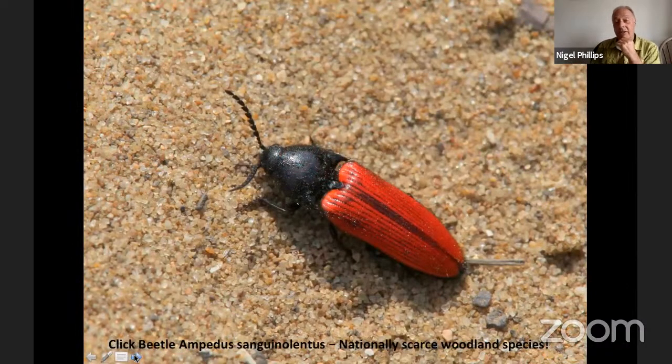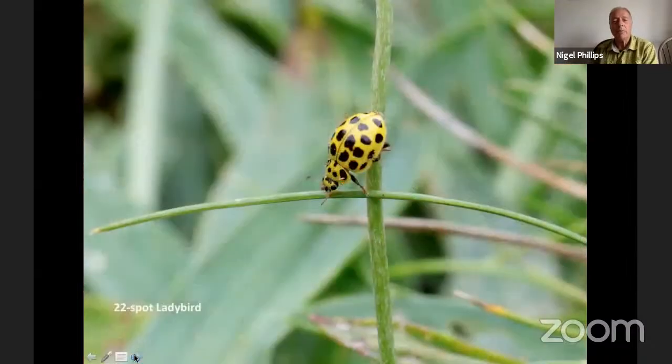This is a click beetle. This is a nationally scarce ancient woodland creature, but it likes silver birch. And there's quite a lot of old silver birch around on the dunes at Barrow in particular. And I found this on the path last year. But again, we know nothing about their distribution in Somerset really at all.